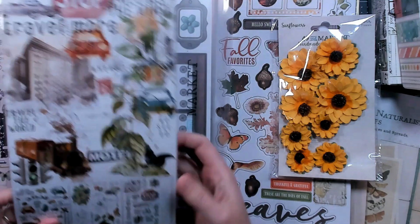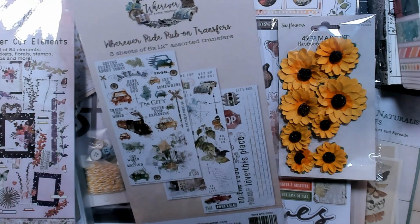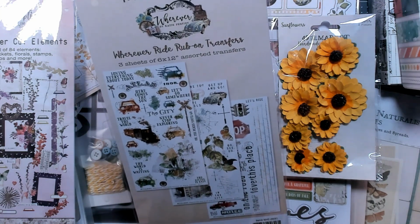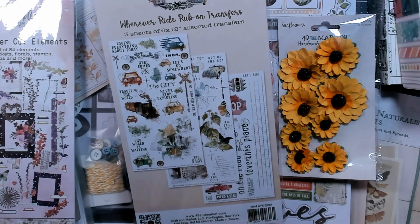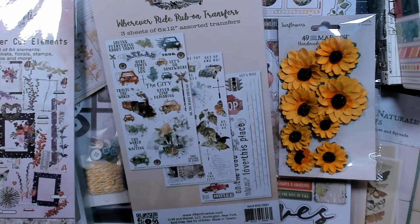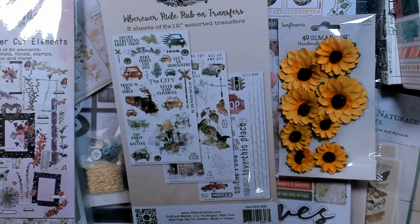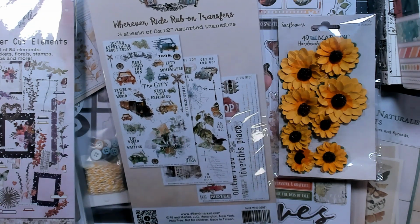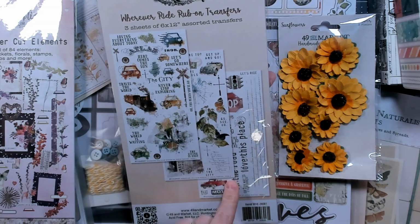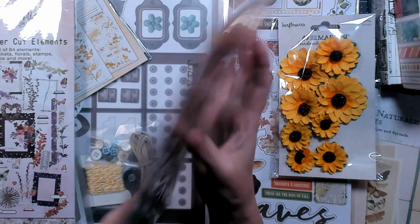Alright, let's see. This is the Wherever Ride Rub-On transfers. So a lot of traveling. I love trains. You never see any train stuff, so that's pretty exciting because I love trains. And the railroad signs and all that, and the old cars, postage. That's really cool. I'm excited about this.